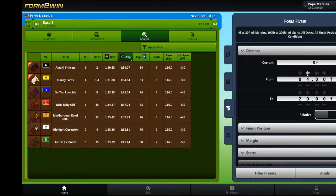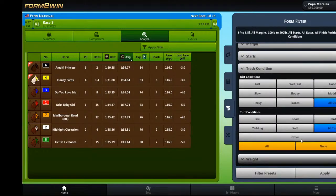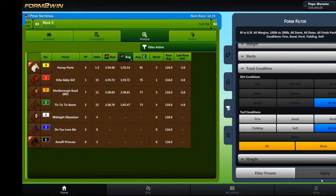So at a mile, this is where you're going to have to, I guess I'll look at the races between a mile and a mile and a 16th. Let's see what the data set looks like, though. Track condition. I'll just hit all turf first, and then we'll go back and apply it for turf rated good, yielding, or soft. So on Form to Win, it's 417. Average Equibase is 417.